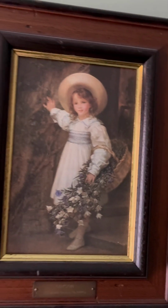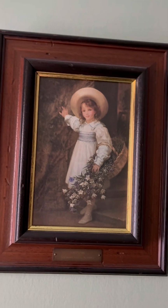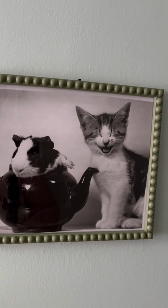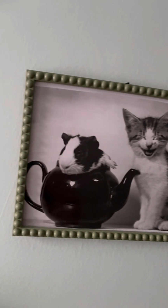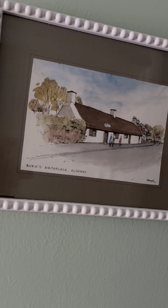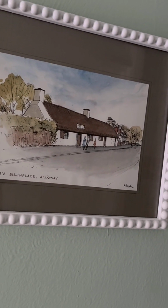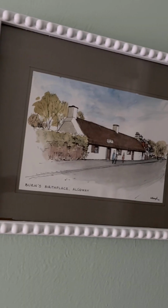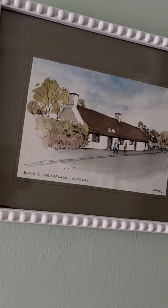I've had this picture ages. I got it from a charity shop. I've had this one in the old homes where we've lived. And then this one was from a charity shop. It's like an Irish cottage. That's my dream. I love them, and the little Scottish white cottages. So nice.